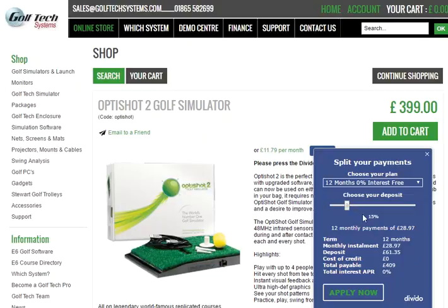Once you've slid the slider bar for the deposit into place and selected your plan, you can click Apply Now. That will take you through to our finance company, and they will go through the application with you online. It's as simple as that. Those buttons you'll see appearing on the product pages on the website.